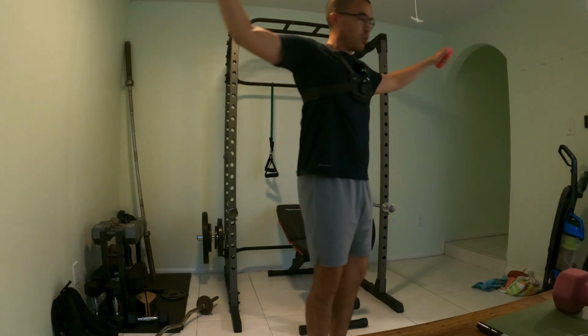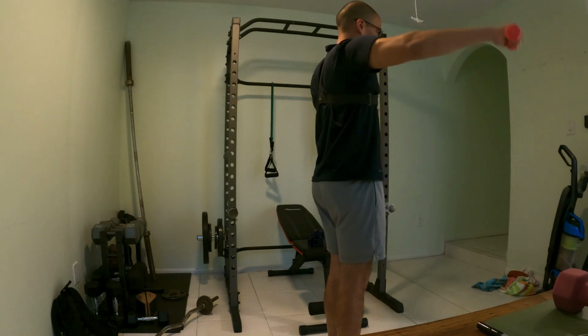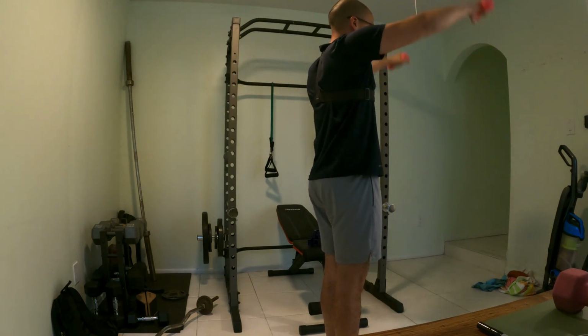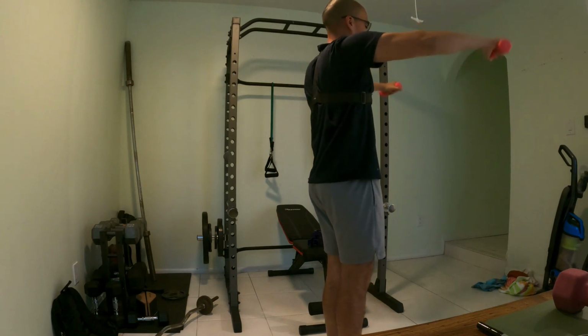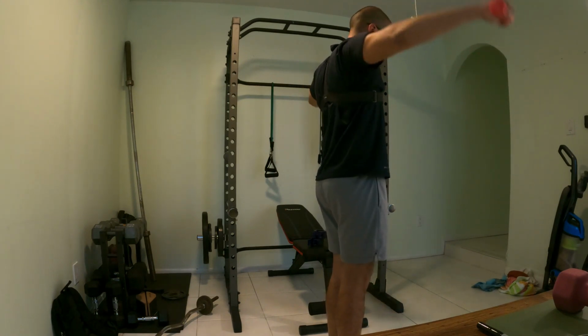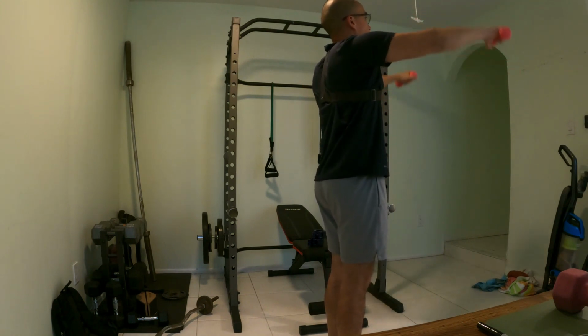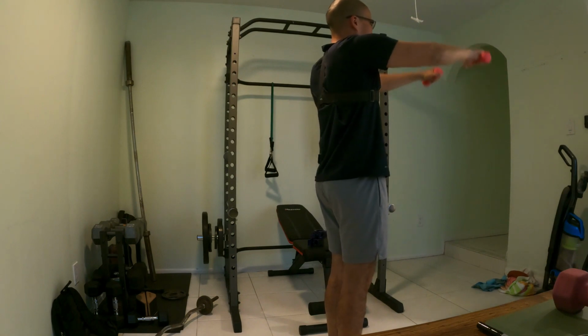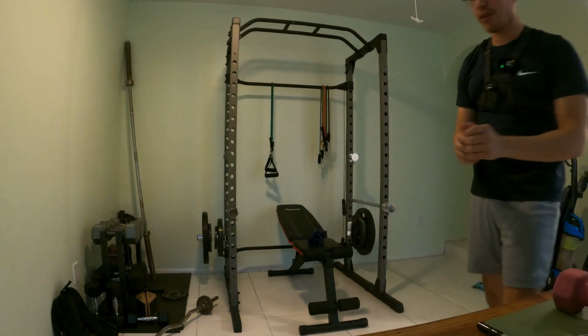Really try to, let me show you what I'm doing. I'm kind of moving, right? Almost going from like front delt to side delt, just pumping it right here at the top, keeping that tension as consistent as I can. Okay, there you go. That felt good.